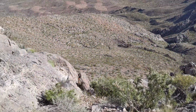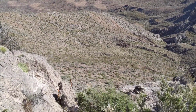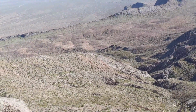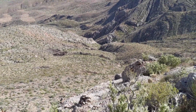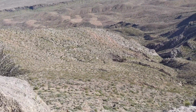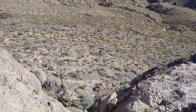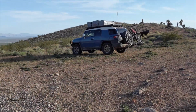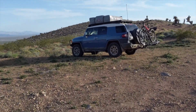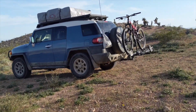A little bit of a cliff to down climb here. No big deal. I only just slipped into a cactus, and I still have barbs stuck in my hand that I can't get out without tweezers right now. So this will be fun. It's a small one. It's not that big. I made it. I made it back. So tough.